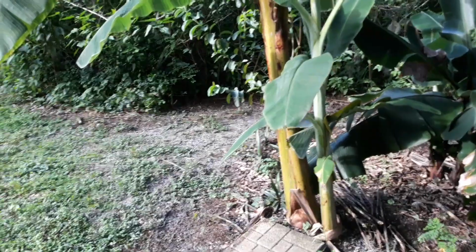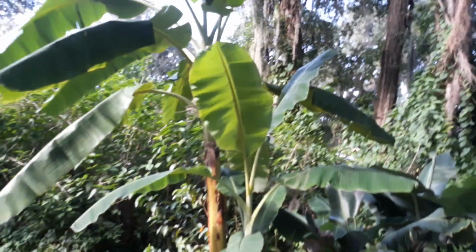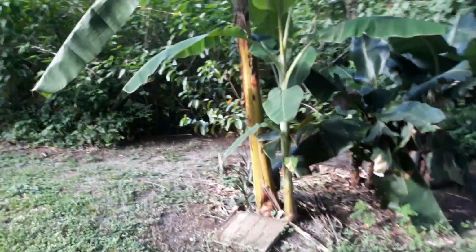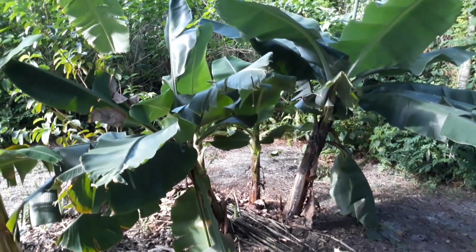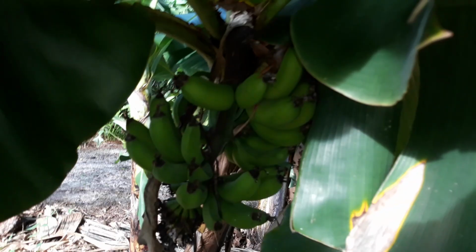So yeah, my ice cream bananas haven't produced yet. I'm looking forward to it because I hear they're really good. I've never had an ice cream banana. So I'm just kind of waiting on that one. Maybe next year. So these are my dwarf. These are from Lowe's. I don't even know what the true name of them is. But I had one produce this year, and then this is another one that produced. So it looks like it's got a good rack on there. So there you go.